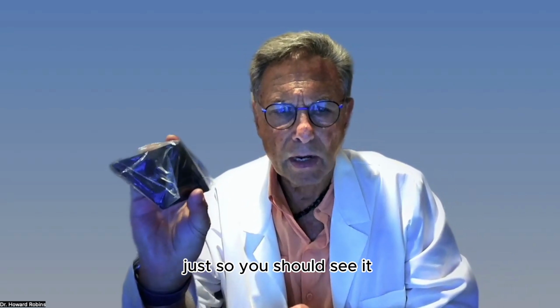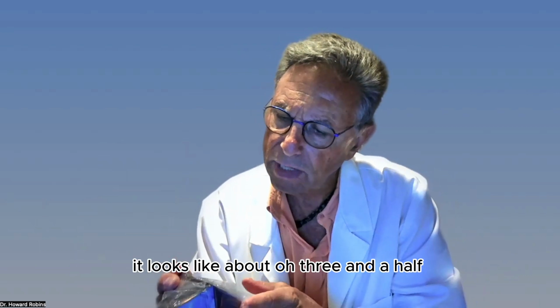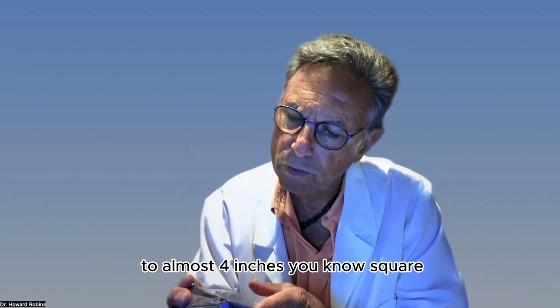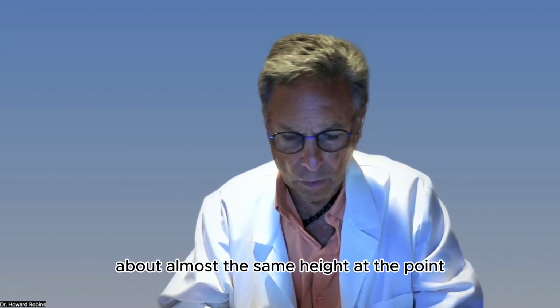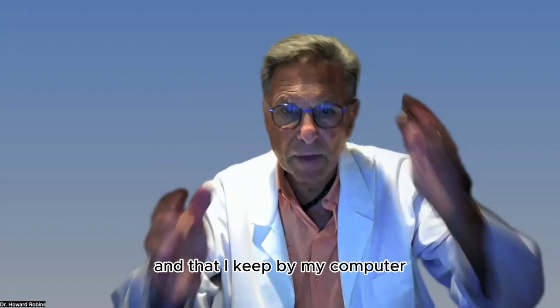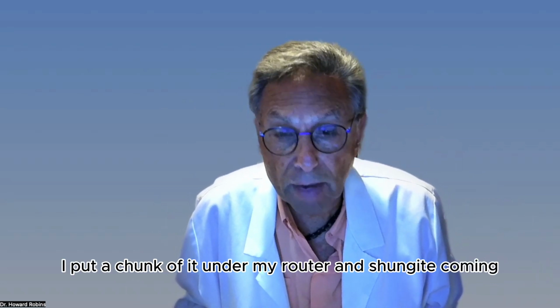I keep, just so you should see it, this is a huge chunk of shungite in a pyramid. It looks like about 3.5 to almost 4 inches square. It's a few inches high, about almost the same height at the point. And that I keep by my computer. I keep it by the television in the house. I put a chunk of it under my router.